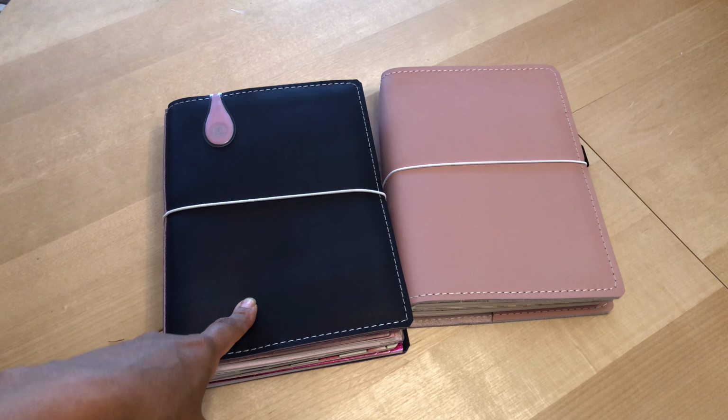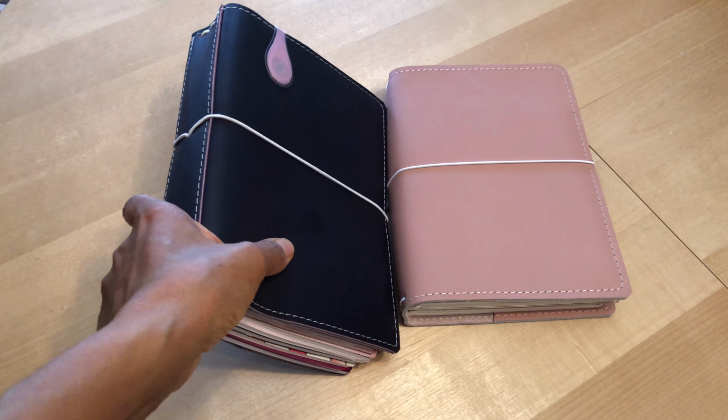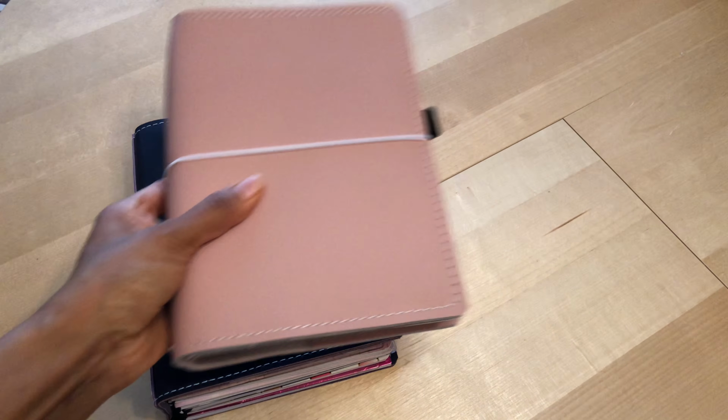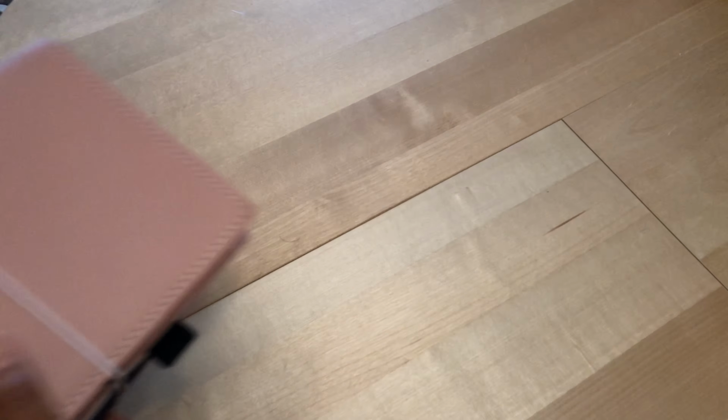These are my Mystics Little Gifts A5 Traveler's Notebooks. If you saw the video I put up just before this one, you saw the setups of these, so I'm not going to go into these at all. But I just wanted to start with my largest notebooks and then work my way down. Okay, so that's these two.